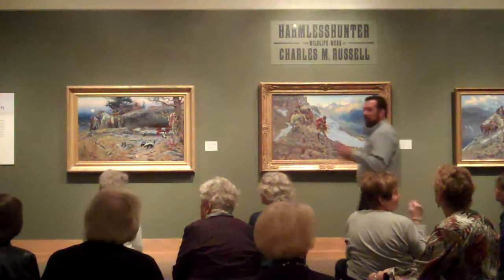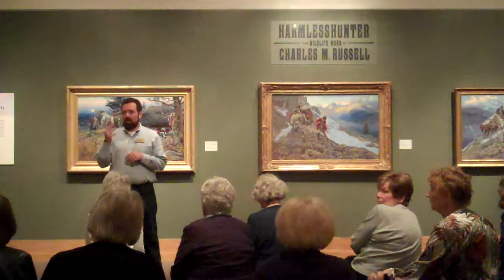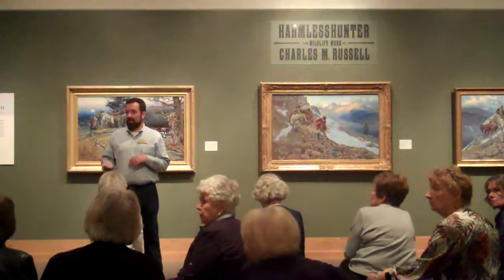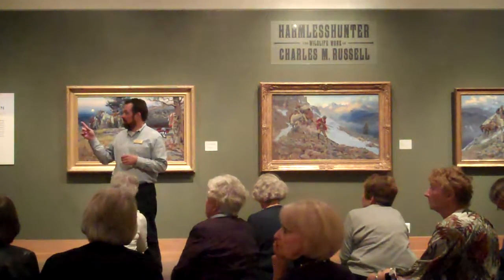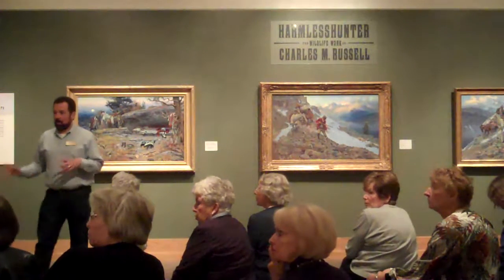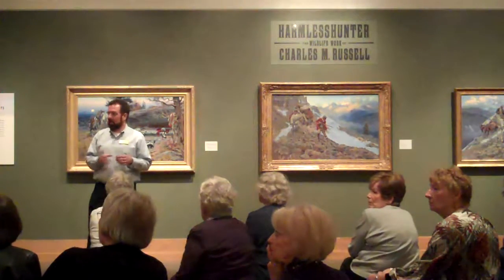In here, again, more sections divided up into different areas of specialty that Russell was known for. Bison hunts, as I said, he did 75 buffalo hunts over the course of his career. And you can see here, especially this and that, similar. You know, he's kind of working on where can I put the buffalo, where can I put the hunter, how's that relationship going to work.